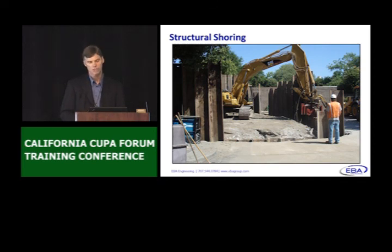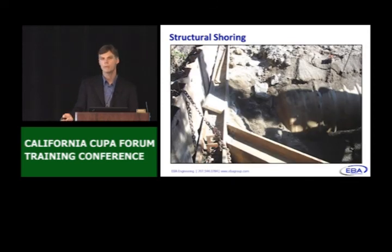So if we go through and look at this, structural shoring becomes a requirement for stability, but it also becomes a requirement for, okay, we're going to do work here.